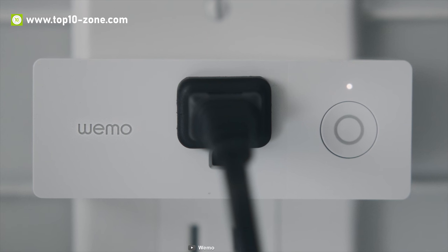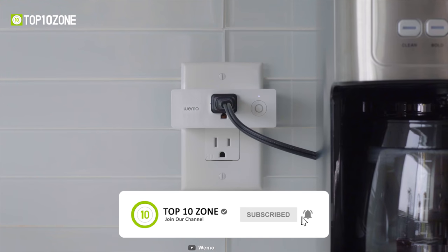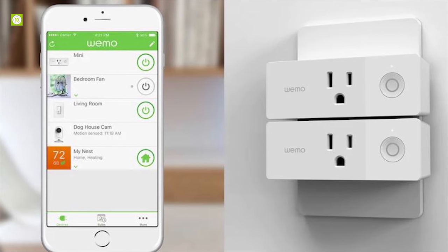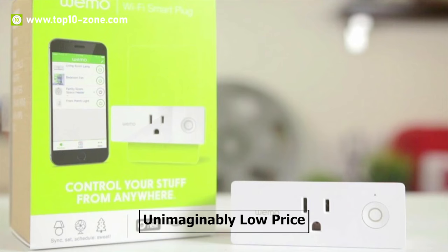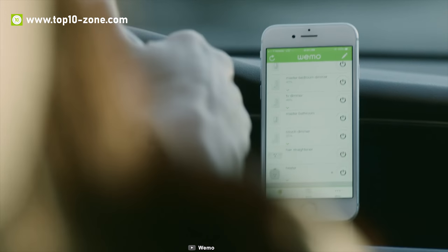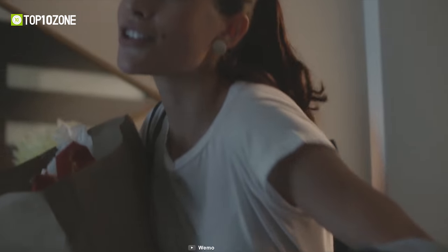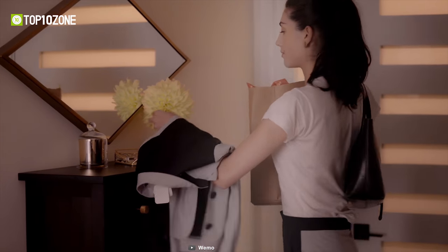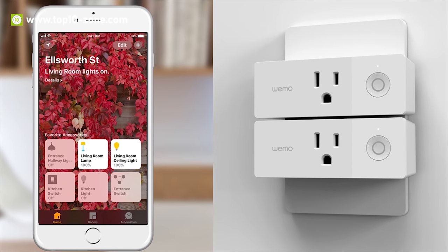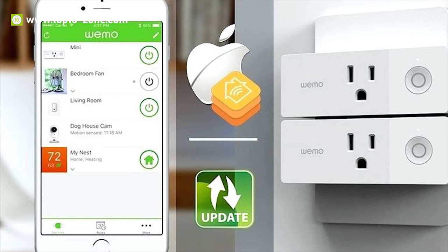Wemo Mini Smart Plug offers home automation and makes it easier to control overhead lights, fans, or other connected devices remotely via smartphone or tablet. And all this convenience comes at an unimaginably low price. You can connect it to a Nest thermostat to let your appliances know when you are home or away and respond automatically. It features an away mode, which makes the lights turn on and off automatically to confuse intruders or burglars. It comes with an app with which you can schedule a lamp to turn on at sunset or keep your house comfortable in the summer by scheduling a fan to turn on at noon.